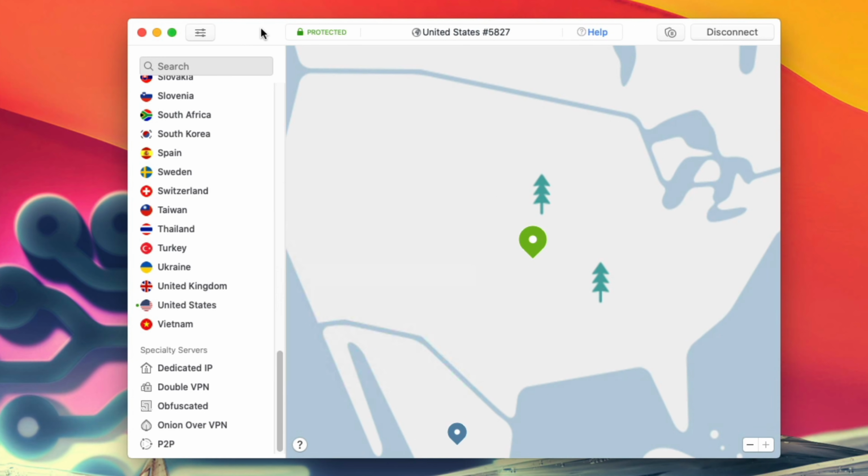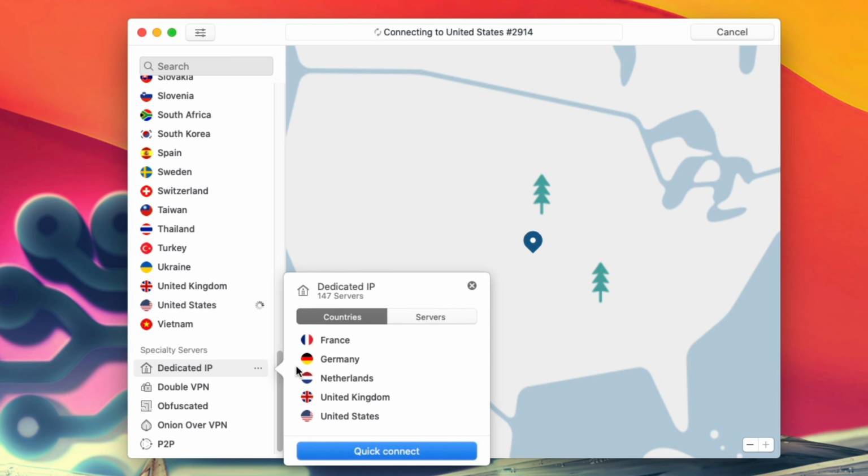But beyond all that, underneath the country list, we're going to see a section called Specialty Servers. This is something that ExpressVPN does not have, and the additional features which NordVPN offers are Dedicated IP. This is a very useful feature.